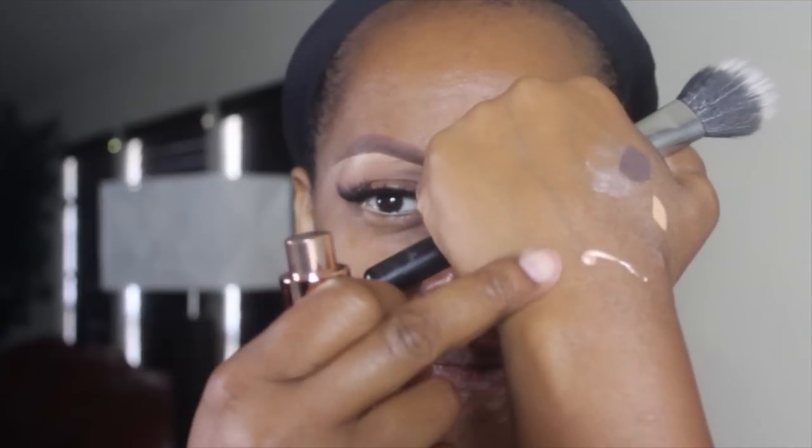Okay, so Josie Maran Argan Enlightenment Illuminizer. Okay, so I put a pump of this on in the store. A pump is way too much. So I'm hoping I can get out half a pump maybe. Okay, this is all I'm gonna get. It's right there. I'm also going to have to change my battery out because it's blinking at me. But I think I have enough time to do this first.